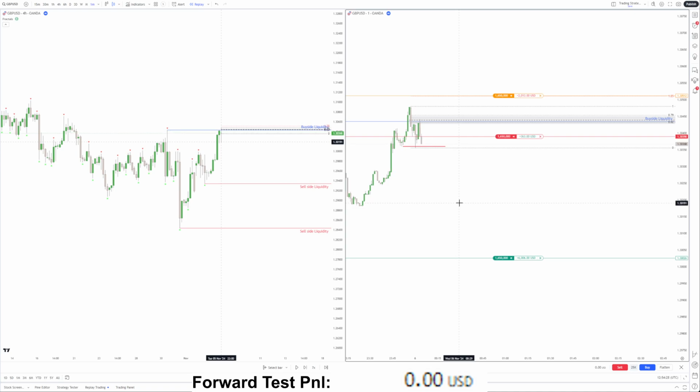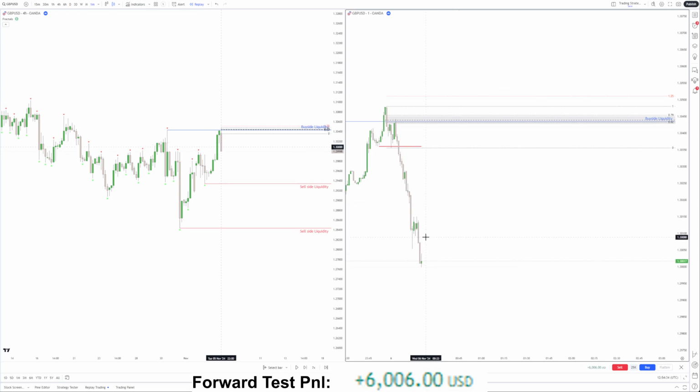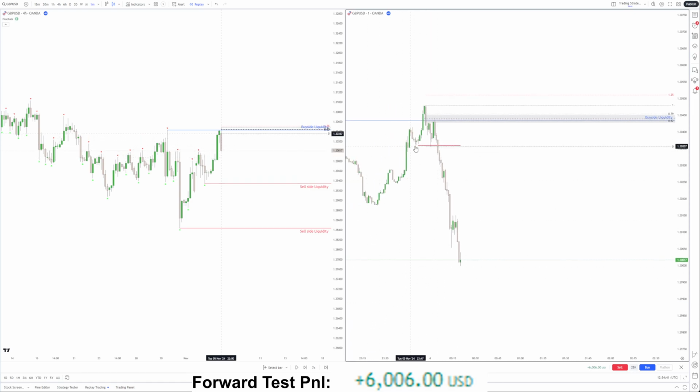Let's see what happens. Remember, this is a perfect example, and we have hit P&L, and you can see at the bottom of the screen that's the P&L that we have achieved. Okay, so that is just one example where we use buy side liquidity on the 4-hour, tap into that, you look for a structural shift or a fair value gap on the 1 minute, and then we enter that trade and go for a 3-to-1.